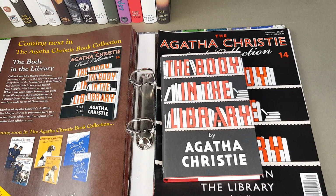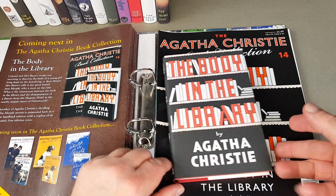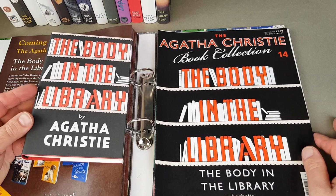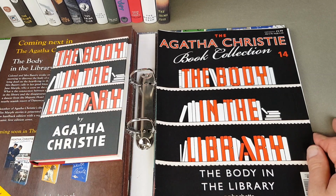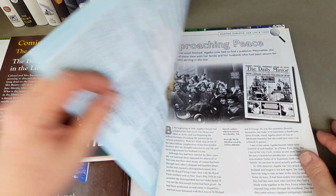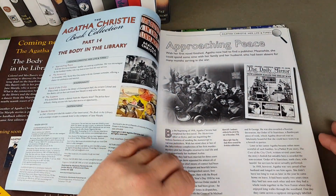Great. Now, it's funny because Body in the Library, it's a great one. It's one of my favourites, but the original first edition jacket is not one of my favourites. I think my personal favourite is probably the lovely Pan one, actually, in the library.